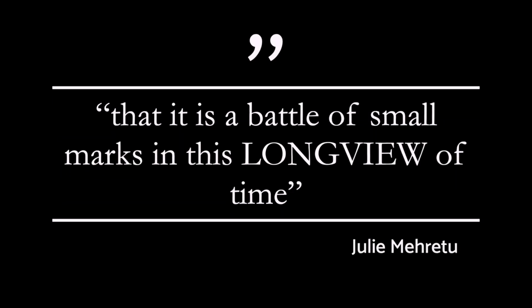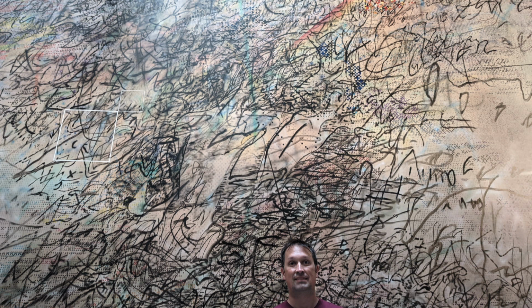She says of her work that it is a battle of small marks in this long view of time. And at this scale, we're forced to recognize the impossibility of understanding our landscapes and our histories fully. The experience of gazing at these canvases is ineffable. We don't have the language for these concepts.